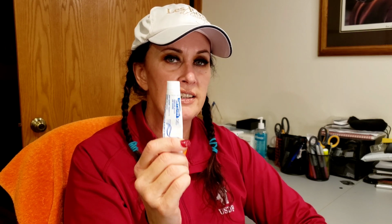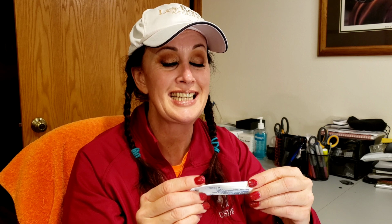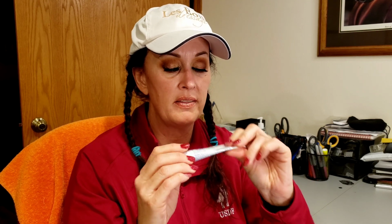But as we just talked about, this is like the second purest form of retinoic acid. Adapalene is the name of the drug. This is, of course, known by the brand name Differin. There are other companies that sell adapalene gel. This is just one, and the easiest to find is Differin.